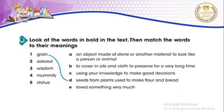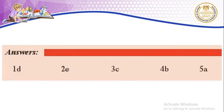So last one, statue. We can say letter A, an object made of stone or another material to look like a person or an animal. So it's something made of stone or other materials to look like a person or animal. So number 1 with letter D, number 2 with letter E, number 3 with letter C, and number 4 with letter B, and number 5 with letter A. Okay, let's move to another part.